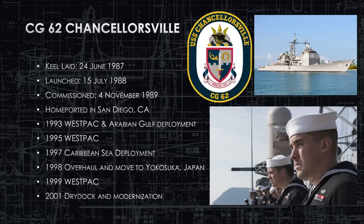Her home port is in San Diego, California. In 1993, she does a Westpac, including the Arabian Gulf deployment. In 1995, two years later, she does a Westpac again. She comes back, she rearms, refits, trains a little bit, and deploys again in 1997, this time to the Caribbean Sea. Every time they go there, that's drug ops. So they're looking for the drug smugglers.